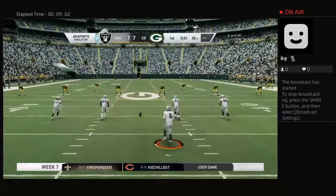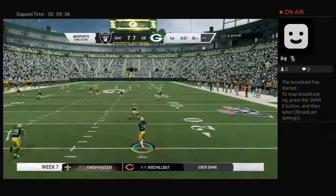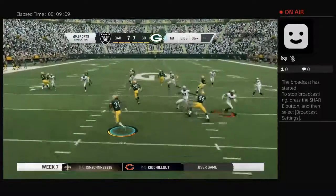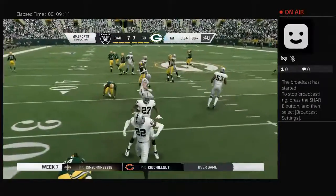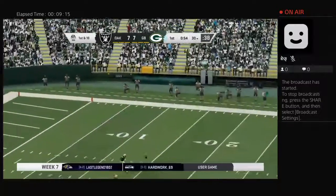Each team has scored. 7-7 here as the kick's away. And a short kick, taking it about the 16. And a nice return sets them up pretty good here at the 30-yard line.